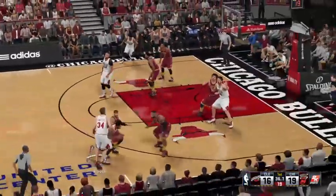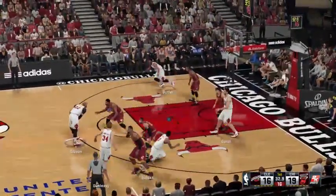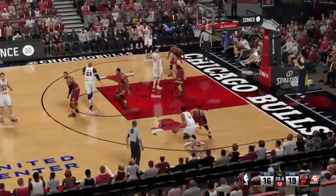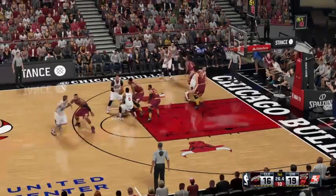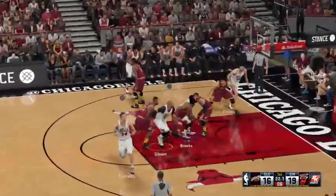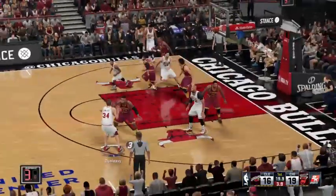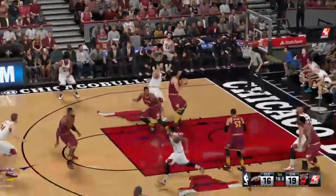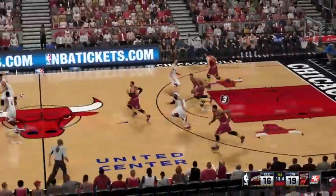Special thanks to Kia for that sweet Kia Slam Cam replay. Chicago with the ball. The Cavaliers making the shot. Back to Gibson. Dunleavy the pass to Brooks. Right side Gibson. 5 on the clock. Near the three-point line, it's Dunleavy. And it's rebounded by Anderson Varejao.